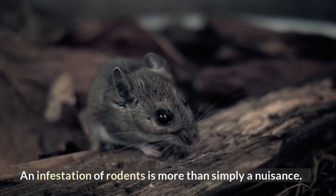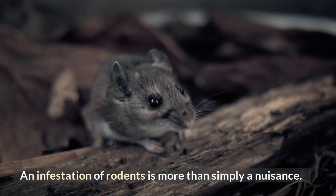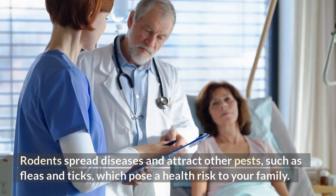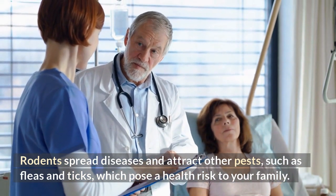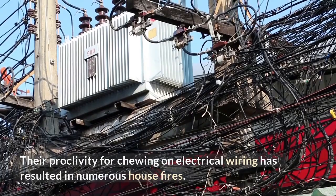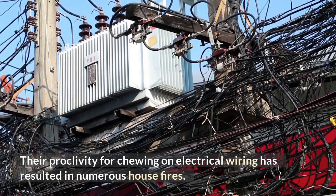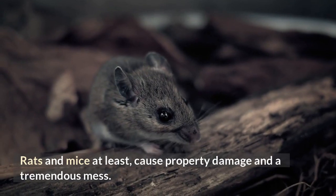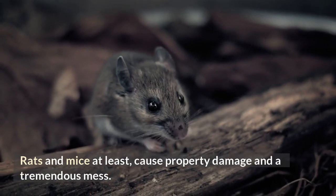An infestation of rodents is more than simply a nuisance. Rodents spread diseases and attract other pests, such as fleas and ticks, which pose a health risk to your family. Their proclivity for chewing on electrical wiring has resulted in numerous house fires. Rats and mice, at least, cause property damage and a tremendous mess.